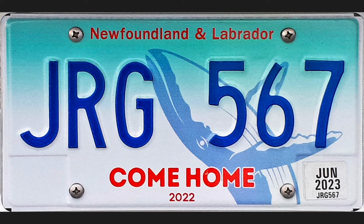Newfoundland and Labrador, they got a new plate, but this is also wild. Come home in all caps, and then they have a year there at the bottom. This doesn't make sense to me at all. Come home? Like they're trying to tell other people on the road to come home to Newfoundland? Weird. But the whale is cool, I guess, because it's one of the maritime provinces. It makes sense, the Atlantic provinces there.